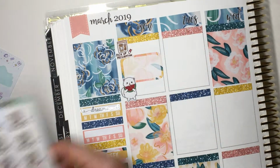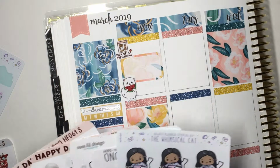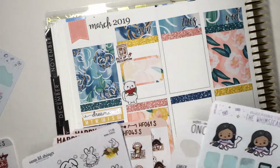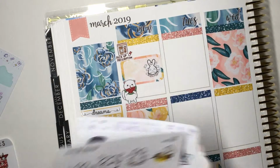I went to CVS after work to pick up my prescription, so I'm using a Happy Day sticker to mark that, and I bought a personal watermelon to eat half of when I got home from work, so I'm using a Sweet Ava's Paper Snowball the Cat sticker to mark that.